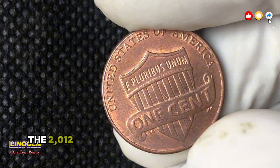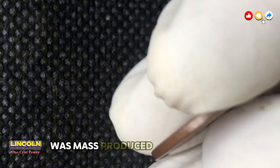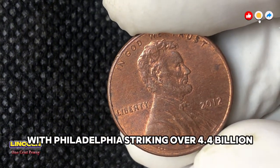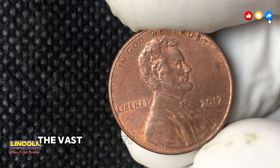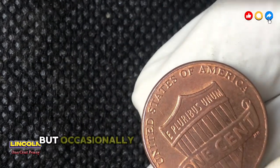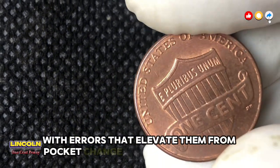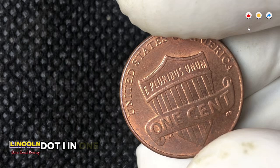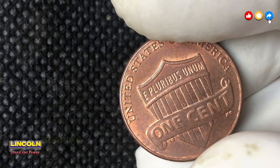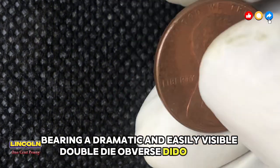The 2012 Lincoln cent, composed of copper-plated zinc, was mass-produced in the billions, with Philadelphia striking over 4.4 billion coins that year. The vast majority of these pennies are completely unremarkable. But occasionally, a small number are struck with errors that elevate them from pocket change to prized collectibles. In one such remarkable instance, a 2012 penny emerged bearing a dramatic and easily visible double obverse (DDO) error.